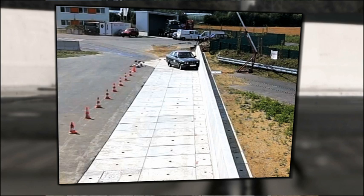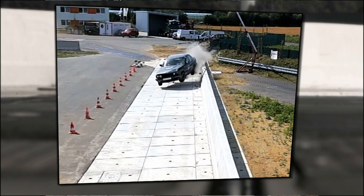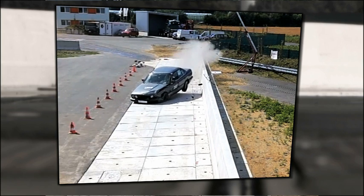An impact severity level of C, of course, means mortal danger, not just because of the direct injuries sustained, but also because the vehicle is disabled by the crash and therefore completely helpless in the face of any other traffic.